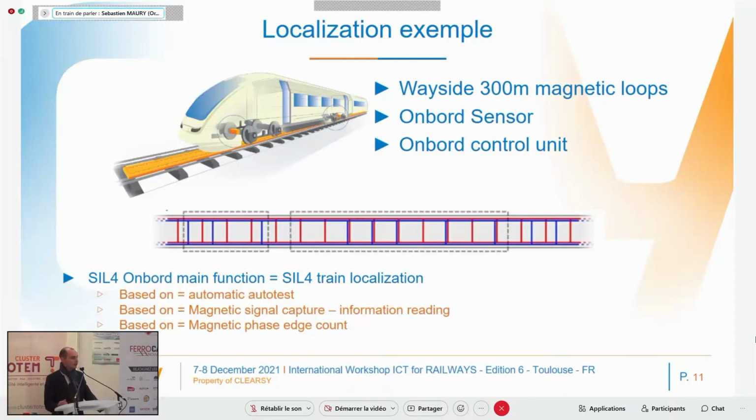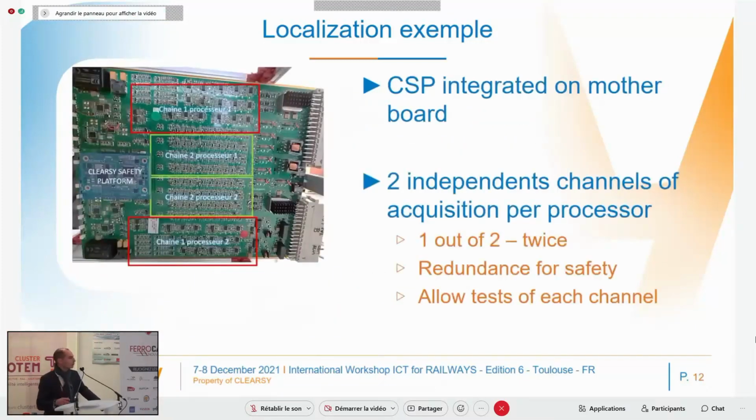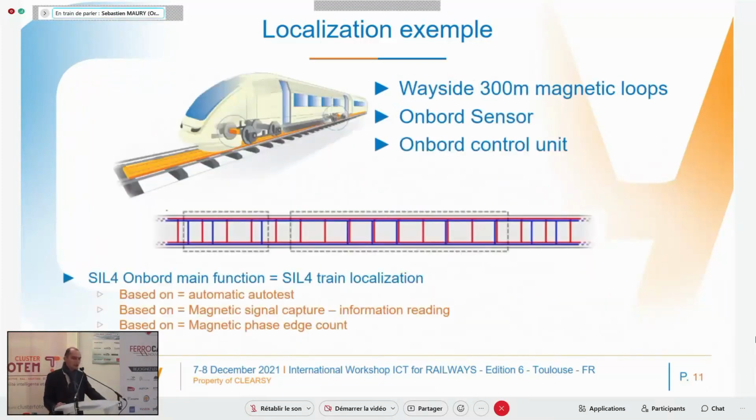And based on this first point, the train can be localized precisely by the second magnetic loop, which is red here in the picture. That allows the train to count every regular edge of the magnetic loop to get better accuracy, because between each edge there are 20 centimeters, and the train can see each edge and see where it is in the magnetic loop. So the safety is only based on these three aspects: the automatic test and the two magnetic loops to communicate with.